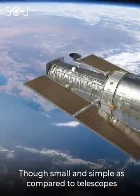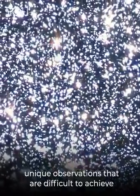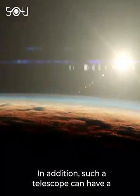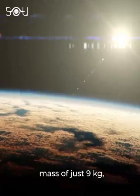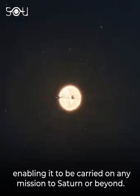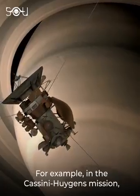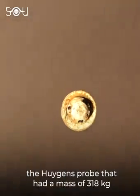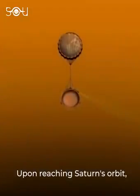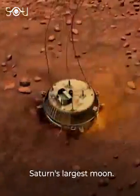Though small and simple as compared to telescopes like Hubble or Webb, a telescope at this distance can make some truly unique observations that are difficult to achieve from a vantage point near the Earth. In addition, such a telescope can have a mass of just 9 kilograms, enabling it to be carried on any mission to Saturn or beyond. And we have accomplished something like this before. For example, in the Cassini-Huygens missions, the Huygens probe that had a mass of 318 kilograms was sent along with the Cassini probe. Upon reaching Saturn's orbit, the Huygens probe separated from Cassini to land on Titan, Saturn's largest moon.